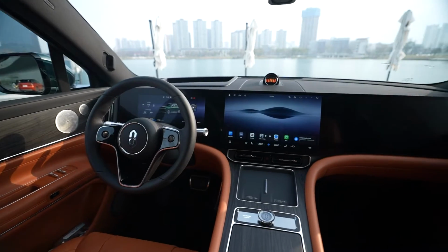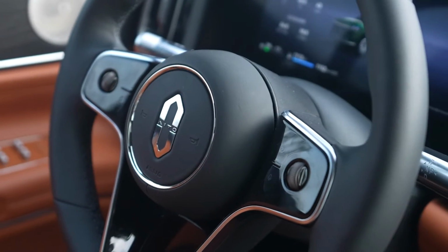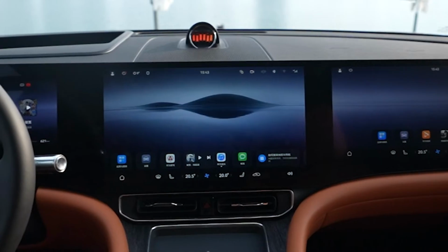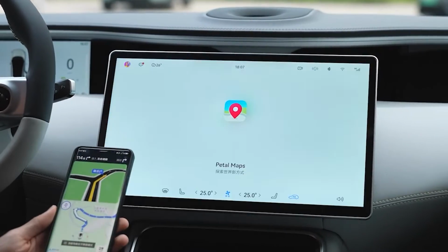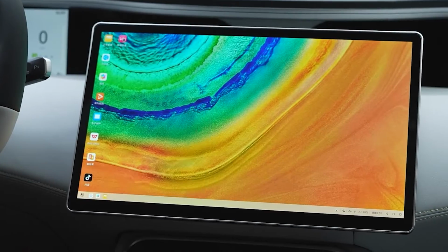And this interior is not an understated style at all, although its design, materials, and color palette are still similar to that of a traditional luxury car. The huge triple screen clearly shows that this is a smart EV, and the Harmony OS it runs on can also connect with Huawei phones, truly creating a seamless experience. If you are interested in this system, feel free to check our previous video, Avatar 11.